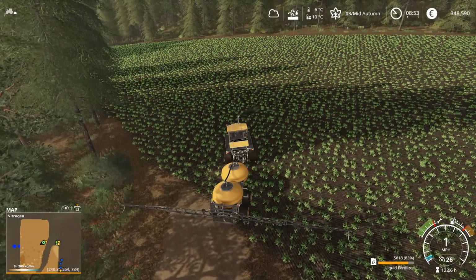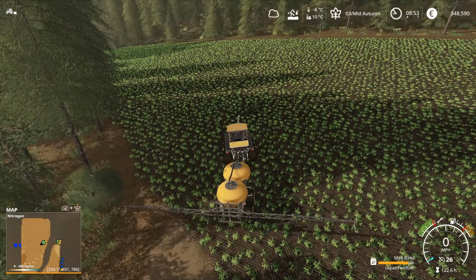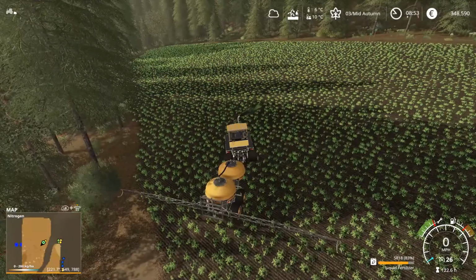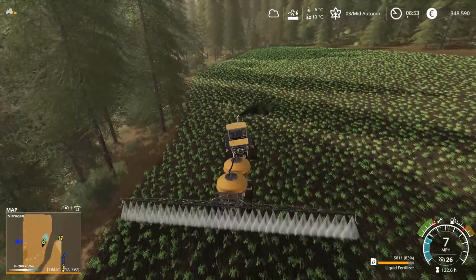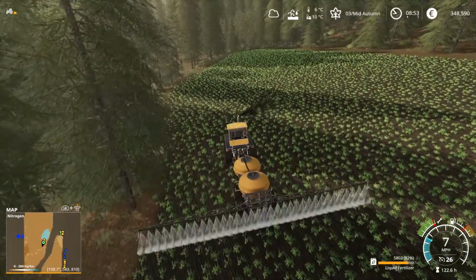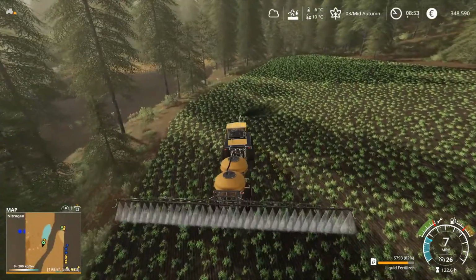Okay, let's get going with this. Oh God, I pressed the unfold button first, didn't I? Come on. There we go. Lovely. And, as you can see, it is filling out nicely on the minimap there, so that's good. That means we are getting our stuff done, as we should.